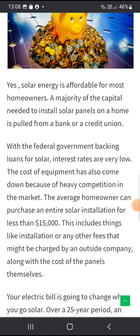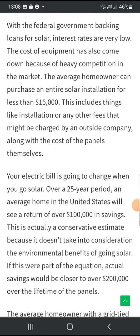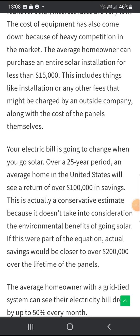Yes, solar energy is affordable for most homeowners. A majority of the capital needed to install solar panels on a home is pulled from a bank or a credit union. With the federal government backing loans for solar, interest rates are very low. The cost of equipment has also come down because of heavy competition in the market.